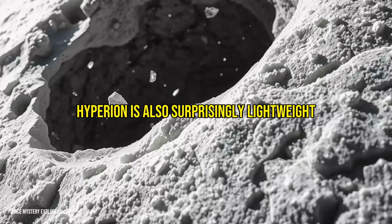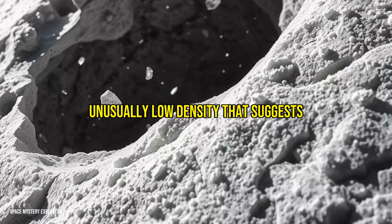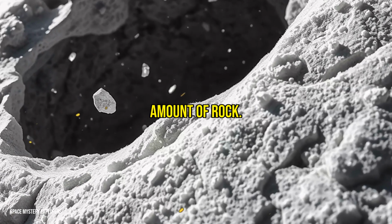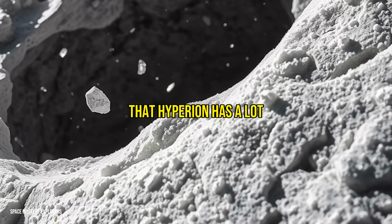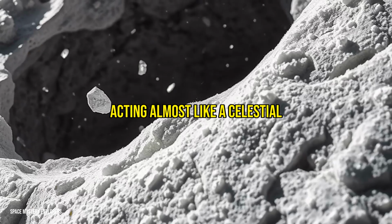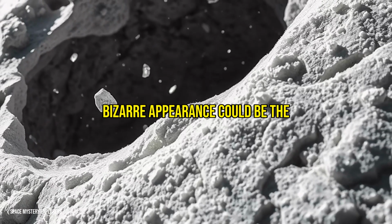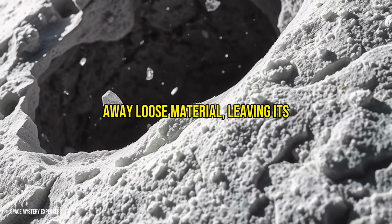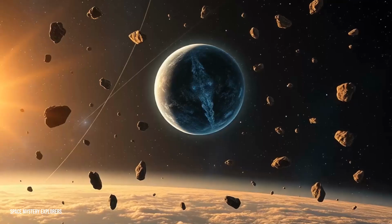Hyperion is also surprisingly lightweight for its size, with an unusually low density that suggests it is made mostly of ice with only a small amount of rock. This porous structure likely means that Hyperion has a lot of empty space within it, acting almost like a celestial sponge. Scientists have speculated that its bizarre appearance could be the result of countless impacts stripping away loose material, leaving its strange surface and low density behind.